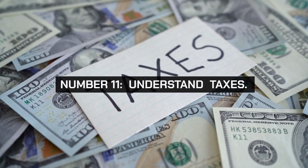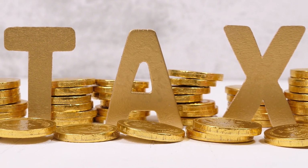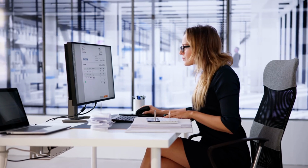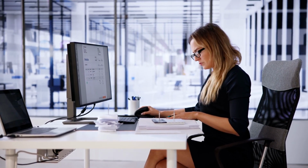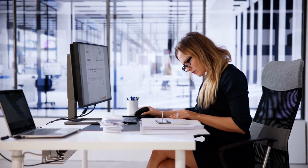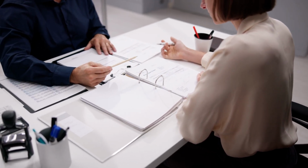Number 11. Understand taxes. Learn how taxes work and understand your tax obligations. Use online tax calculators to estimate your tax liability and ensure you're withholding the correct amount from your paycheck. Consider working with a tax professional if you have complex tax situations.